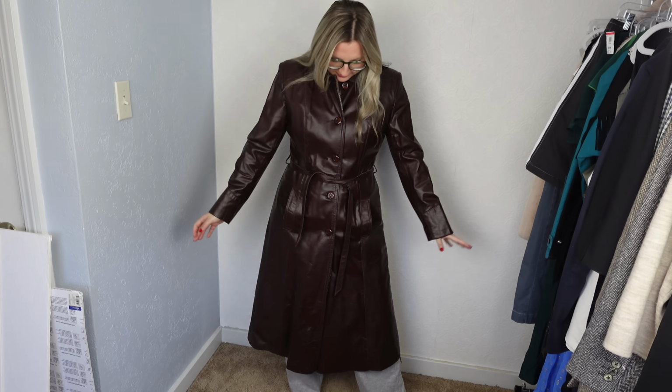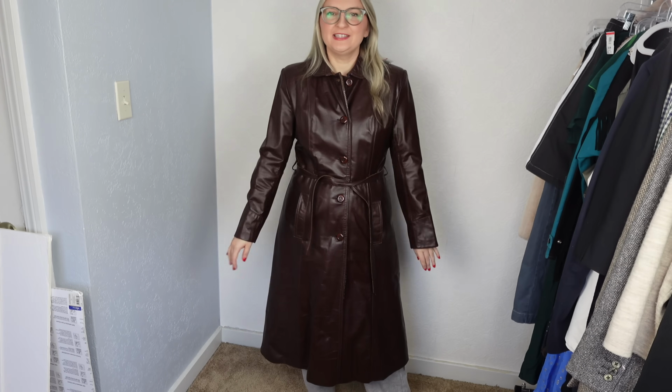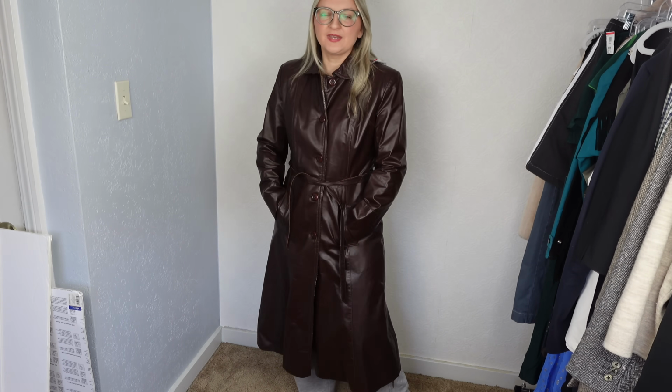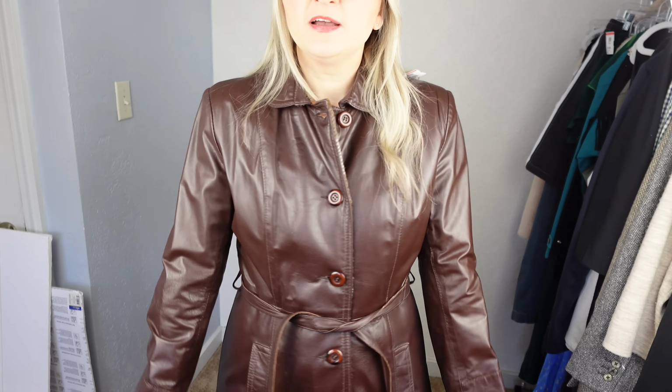I'm going to model this, and I'm also going to take measurements because I think that's the best way to sell this jacket. Okay, so here's the jacket on. This looks really cute. It's very Matrix vibes. I think it's very nice and chic and classic looking.